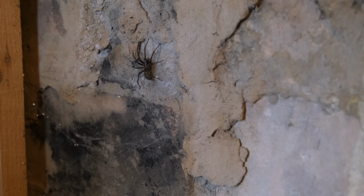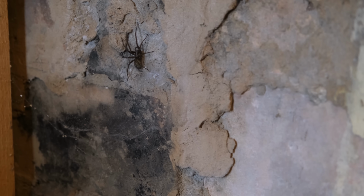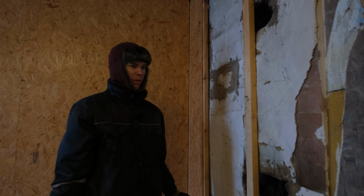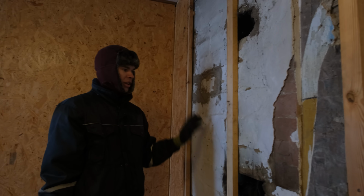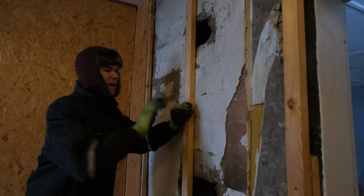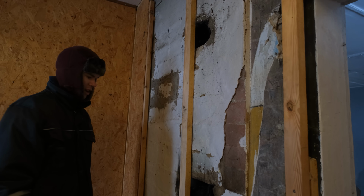That's a big spider. Looks like we have a heating wall here, so it must have been an old stove here, maybe a brick stove for cooking food, because this was probably apartments a long time ago. This has been used for government purposes, for shops. It's been going through many things through its whole lifetime.